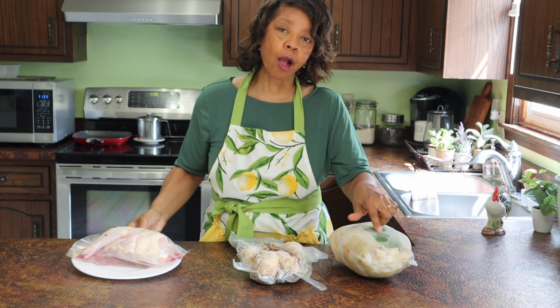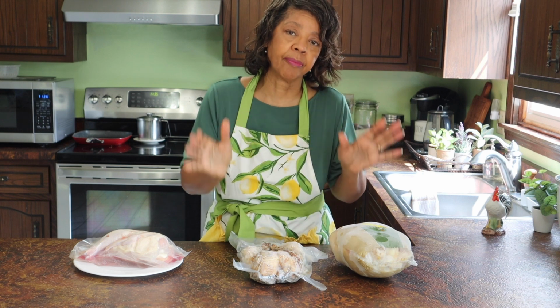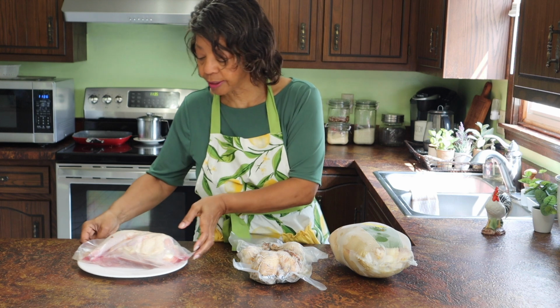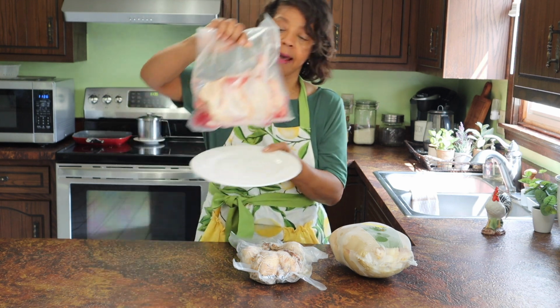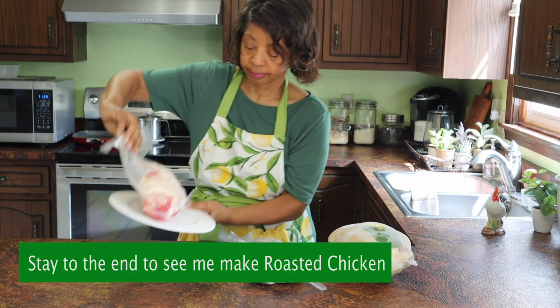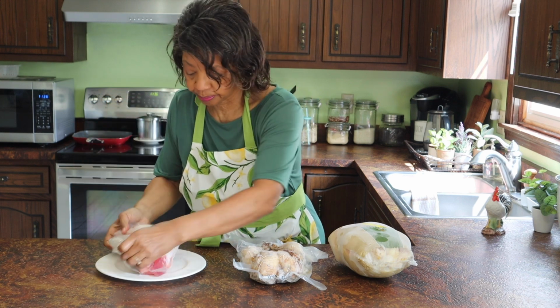So when I buy a whole chicken, sometimes I'll leave it whole and I'll roast it when I've had a lot of family coming over, or I might decide to cut it in half, and that's what I did with this one. So this chicken was cut in half, and I'm going to cook this one today and roast it. And I've got it on a plate so that I don't drip any juice on my counter.